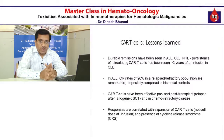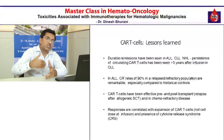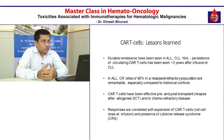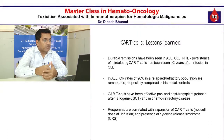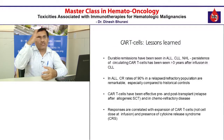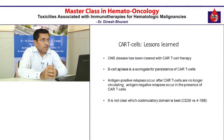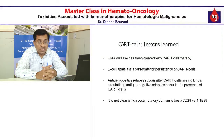CAR T cells have been effective even in post-transplant relapses. People who did not respond, whose disease had not responded to the allogeneic transplant, and people who had chemo-refractory disease have shown durable responses. The responses are correlated with how much the in vivo expansion is, not the cell dose. What cell dose you give doesn't matter. It is how much the in vivo expansion of the cells is and the presence of cytokine release syndrome. More CRS, more chance of responding to the CAR T cells. CNS disease has also been shown to be cleared with CAR T cells.